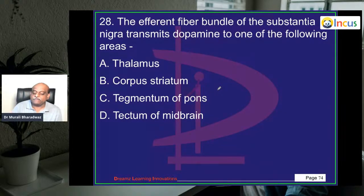The efferent fiber bundle of the substantia nigra transmits dopamine to which area? To corpus striatum.